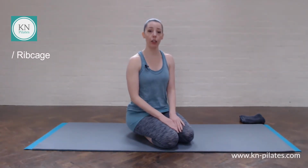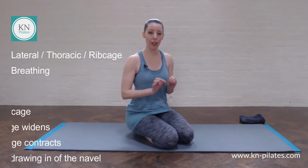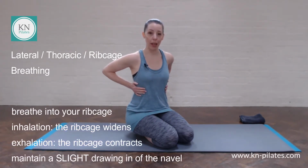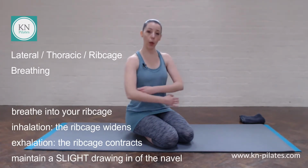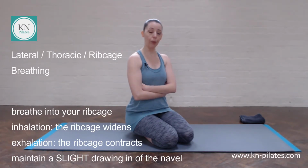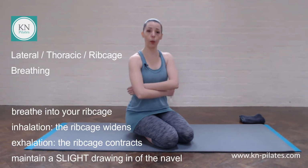Then we have our lateral breath. And here we draw the navel in just a little bit, like 2%, just a touch. Just have that slight connection, and then we want to breathe into the rib cage. So different ways to practice this. You can either have your hands just on your lower ribs like this, or you can give yourself a hug and then relax the shoulders down. I quite prefer this version just because here very often the shoulders come up, but you just find which one feels more comfortable for you.